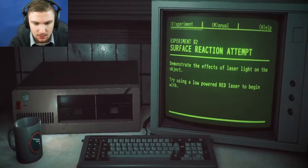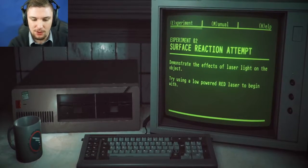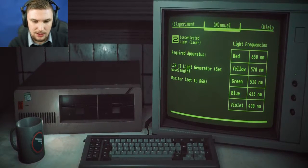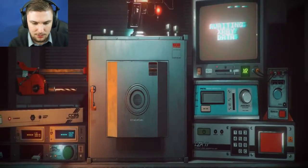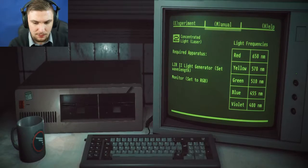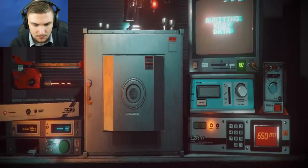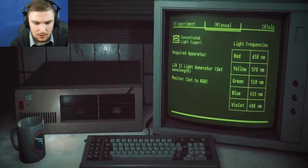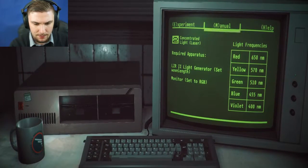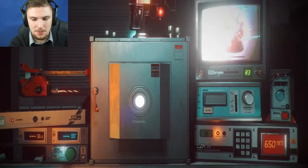Press enter. Mission 2. Surface reaction attempt. Demonstrate the effects of laser light on the object. Try using a low-powered red laser to begin with. Alright. Require laser set to wavelength. It was a red laser, wasn't it? What was that, 650? Okay. Mode set to RGB. Is that right? I don't know. I think that's right. It is.